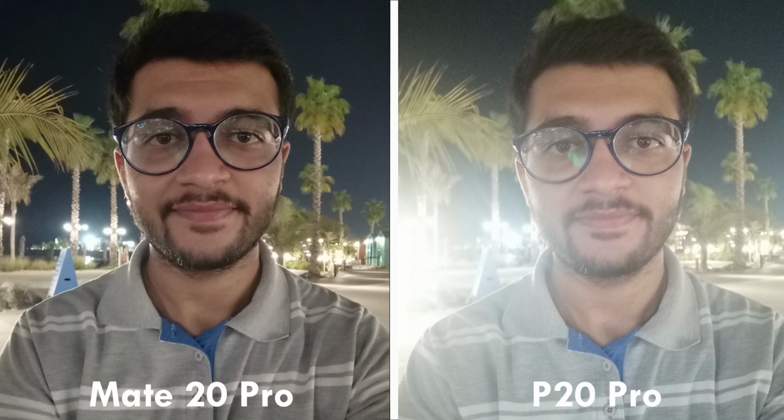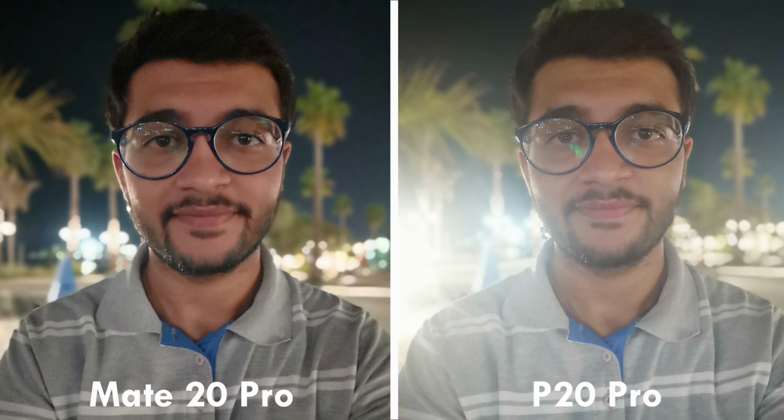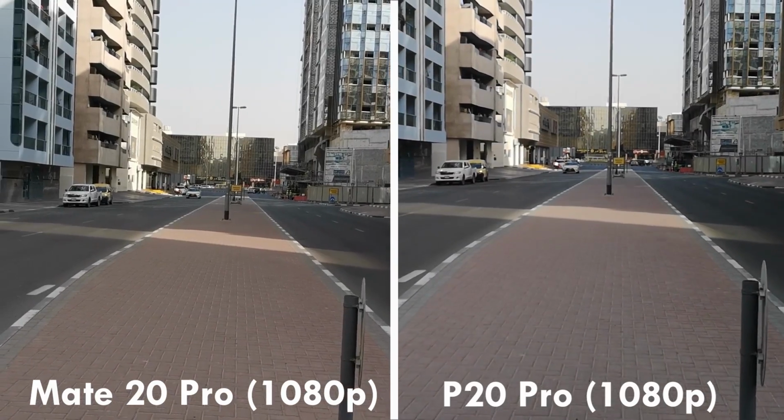I prefer the photo over the P20 Pro's photo, which seems to struggle with the background light, and with portrait mode enabled, I like how the P20 Pro has my skin tones captured, but the overall better picture is from the Mate 20 Pro. Last but not least, there's video.